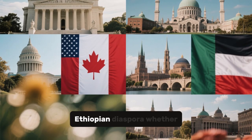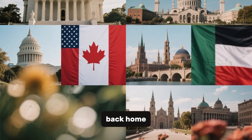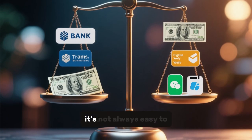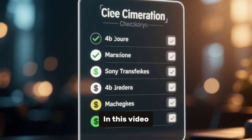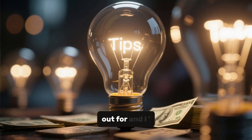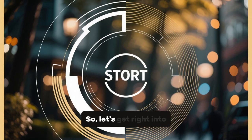If you're part of the global Ethiopian diaspora, whether you're in the US, Canada, Europe, or the Middle East, you know just how important it is to send money back home. Maybe you're supporting your family, investing in a new business, or just helping out with school fees. But with so many options out there, it's not always easy to figure out which one is fast, safe, and affordable. In this video, I am going to break down the best and most reliable ways to send money to Ethiopia in 2025. We'll cover what to watch out for, and I'll share a few essential tips to make sure your loved ones receive every single birr safely and without any headaches. So, let's get right into it.